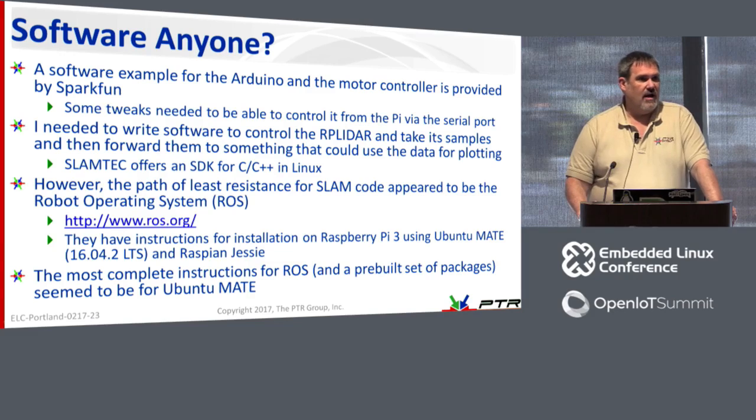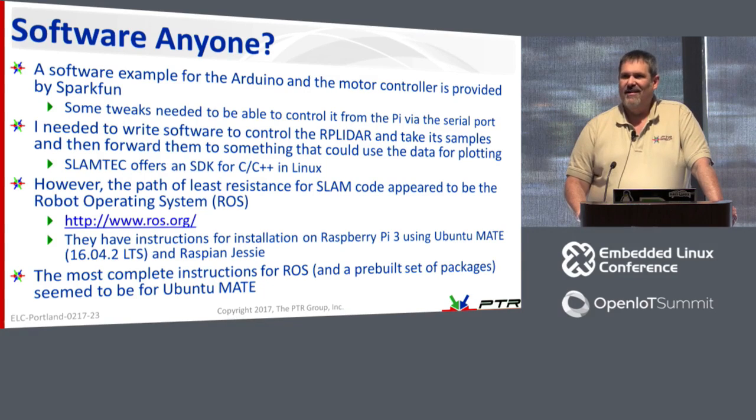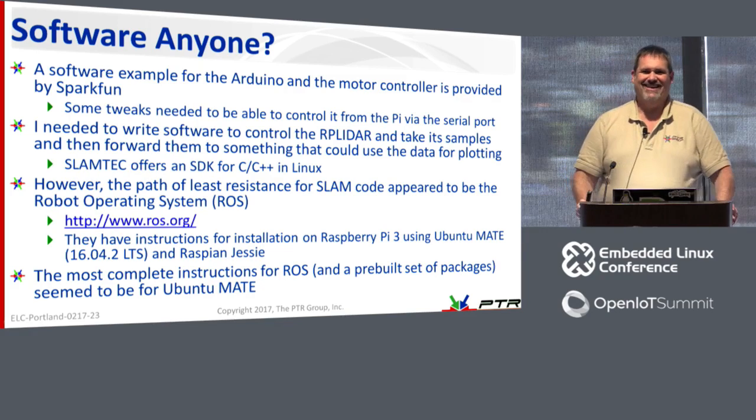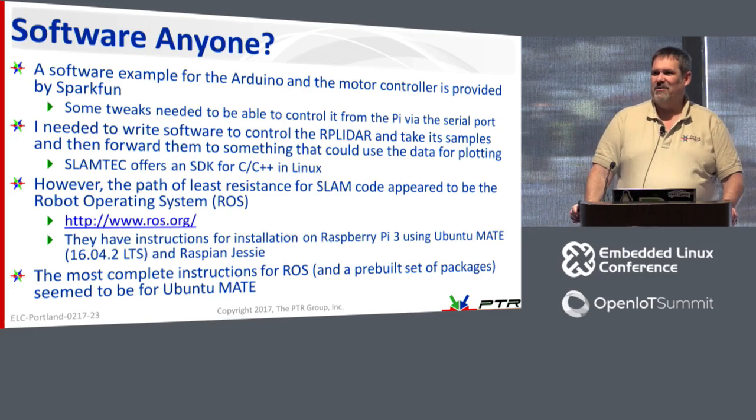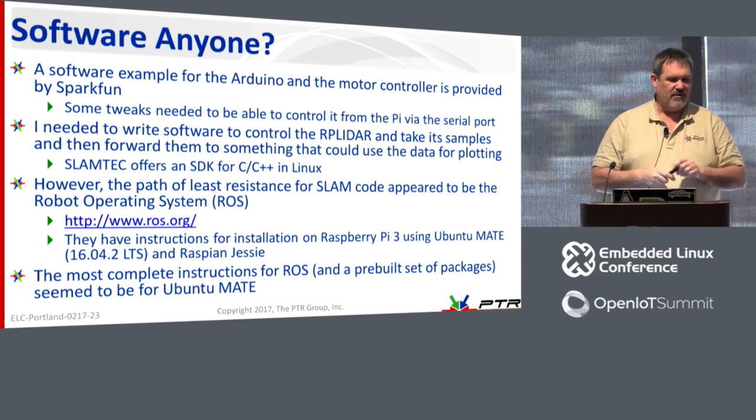So as I was looking around, I actually found the existence of some SLAM code for the Robot Operating System, for ROS. And it turns out that the SLAMTech RPLiDAR happens to have a package that works in ROS. So it's like, oh, cool. I'll use ROS as the way of being able to at least interface to the LiDAR and handle it that way. Unfortunately, ROS is a fairly complicated package. So ultimately, I want to use ROS for the entire robot, but to get started, I'm just going to use ROS to do the measurements on the LiDAR.